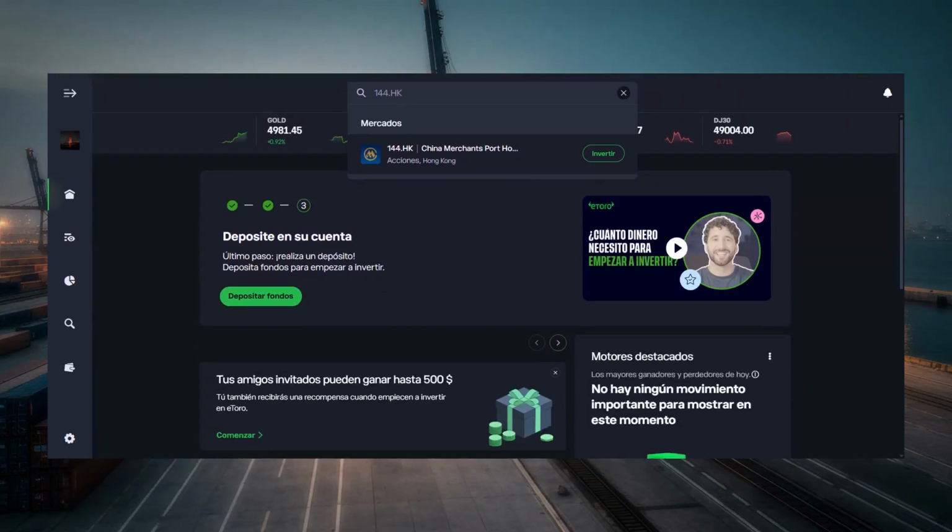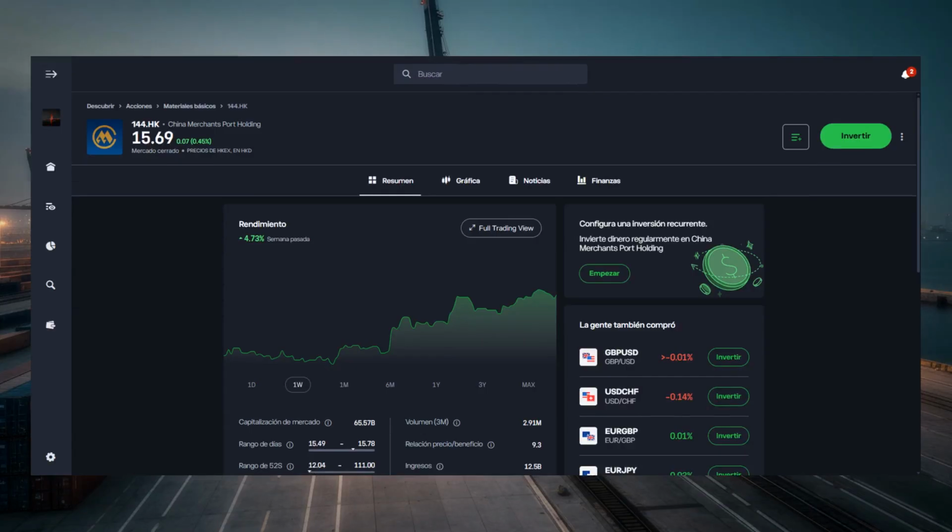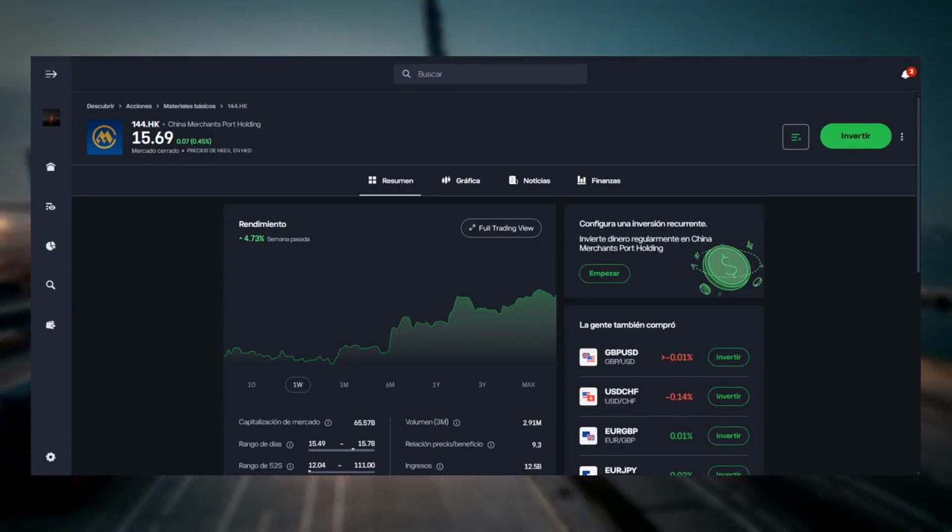Use the platform search bar and enter the ticker 144 HK to locate China Merchants Port Holding. Make sure you select the listing that shows HKEX so you have the correct instrument. On the asset page, you will see a short company description, the price chart, and trading details for the stock. Double-check the company name and the HKEX ticker 144 HK to confirm you are viewing the right security.